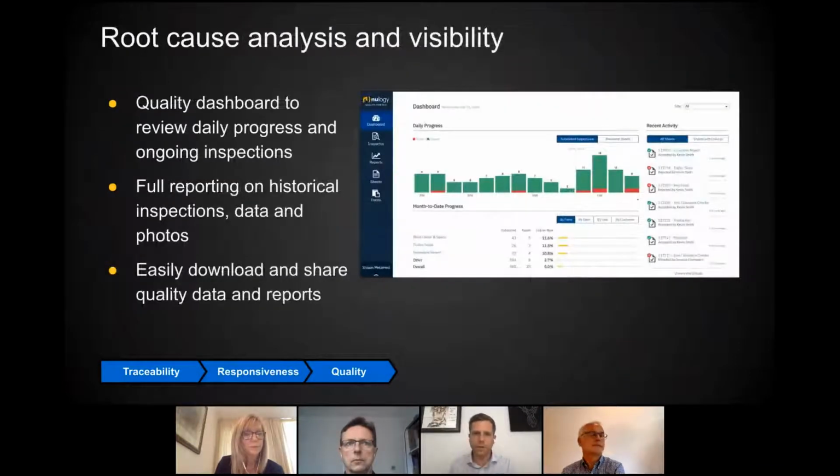And the final challenge that we looked at is around the difficulty to investigate the root cause of issues. So Nulogy provides full visibility into the ongoing and historical quality inspections to help investigate the root cause of issues. So share critical information with you and your customer. Your team has access to quality dashboards and reports so that you can review daily progress, ongoing inspections, and historical data to share the quality data and any photos with your site and your customers.